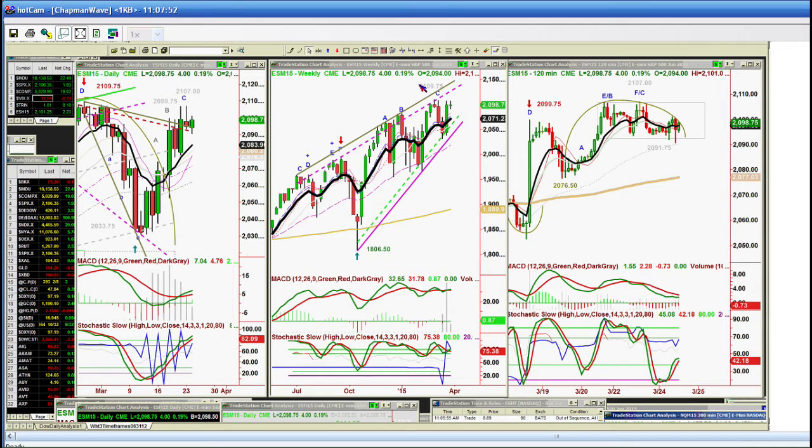And what we're looking at here is it depends on the time. I love when you look at time frames. Look at the time frame here. Rectangle formation, sideways trading range in the 120-minute chart. Whoops. Daily chart, very strong. Weekly chart suggested we're going to go to leg D in the E-minis above 2,109.75, and in the S&P, it's going to be above 2,119.